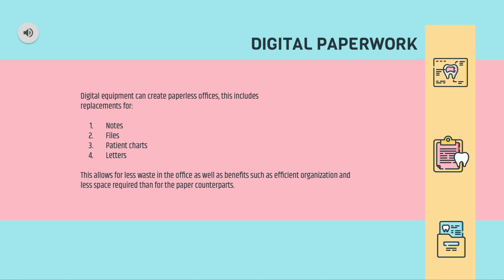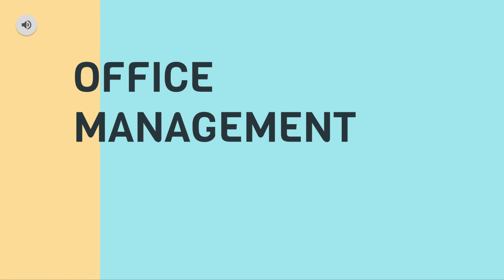Digital paperwork. Digital equipment can create paperless offices. This includes replacements for notes, files, patient charts, and letters. This allows for less waste in the office, as well as benefits the office by having more efficient organization and less space required for the paper counterparts. We can also cut down the waste production in our office management.